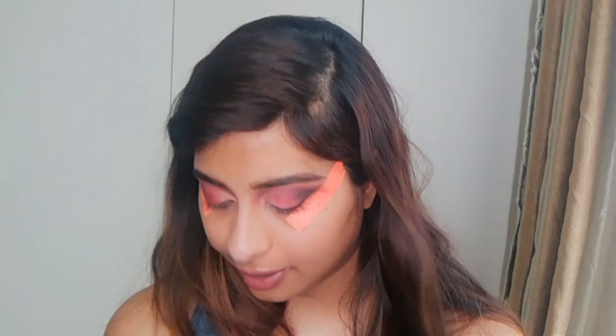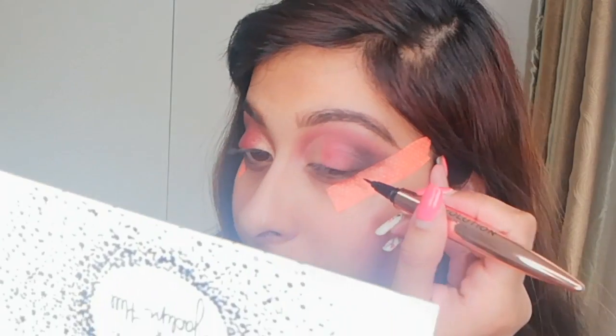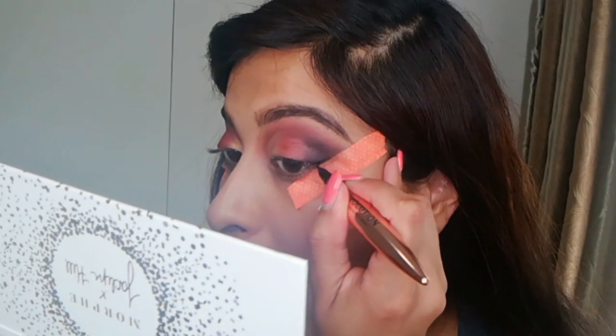For eyeliner, I'm using my new Makeup Revolution eyeliner, and I suggest to try and use an eyeliner that dries completely matte, or set your eyeliner with an eyeshadow once you're done. So just wing out this liner.